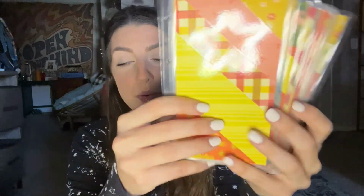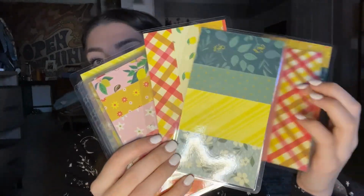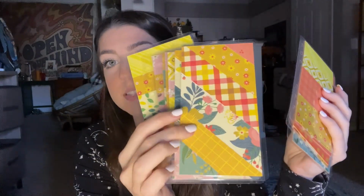Okay, we're gonna keep going with the trackers. So I have my groovy trackers coming back in a different way. These are gonna be in sets of eight for $17. And I created these as a mix and match. I took the scraps and I made them into cute trackers. How cute are these? I am obsessed. So I'm just gonna go through some of them quickly for you. They are so adorable.